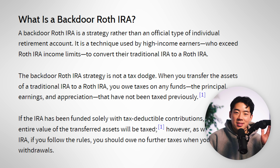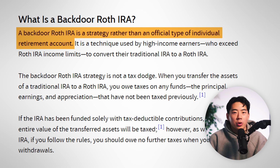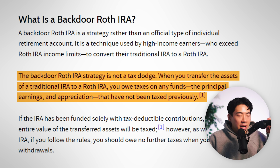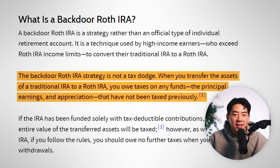I will say though, all is not lost because there are indeed some investment strategies to get around this, and it's called a backdoor Roth IRA, where pretty much all you do is contribute to a traditional IRA and then you convert it to a Roth IRA down the line.